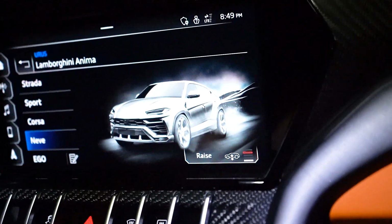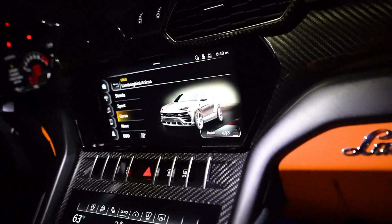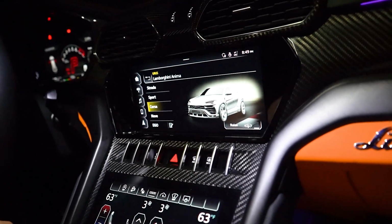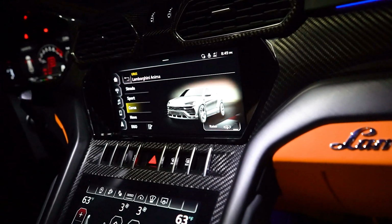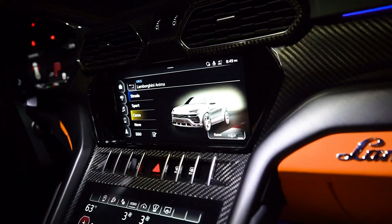You're good, as long as it's in Sport. It is on its own. Sport and lower, just... Let me see what happens. Because even in Corsa, it raises it. Oh, no. What about Strada? Actually, Strada's street mode. Oh, that's street. Okay. But you know what? Corsa also has it on the lowest. I'll do this first one on Corsa.